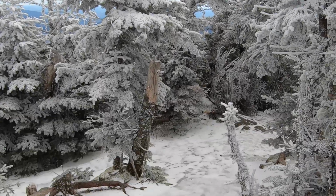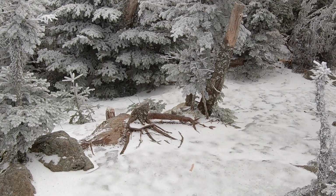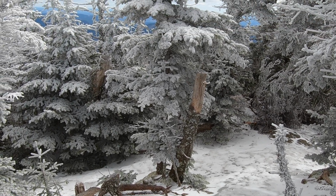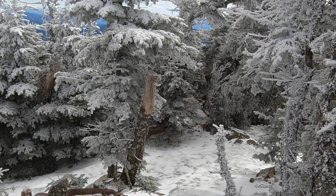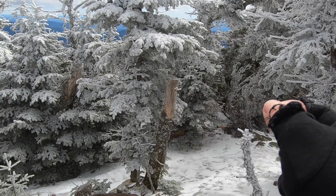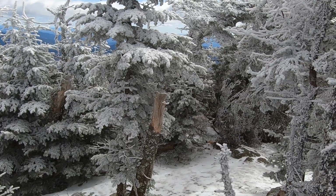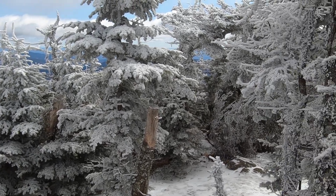If you go, we're gonna head that way, and at Zeta Pass we're gonna make a decision. I think we should go out to Carter Dome, but maybe we will skip Mount Hight, even though it's clear, but it's freaking windy. But if you go down here just another 30 feet, you can take a left and pop out and get a nice view out to Maine. But we've already had nice views out, so there you have it.